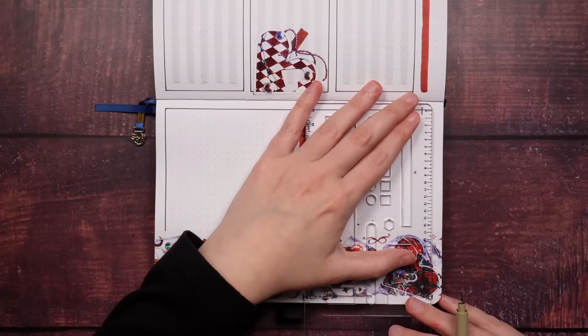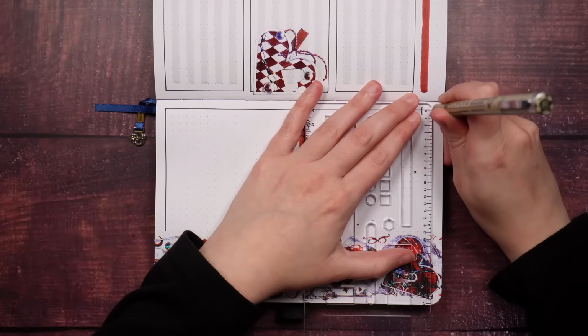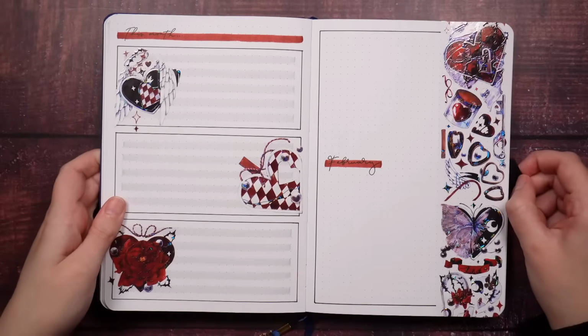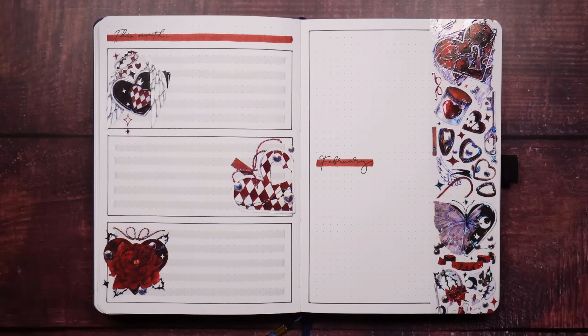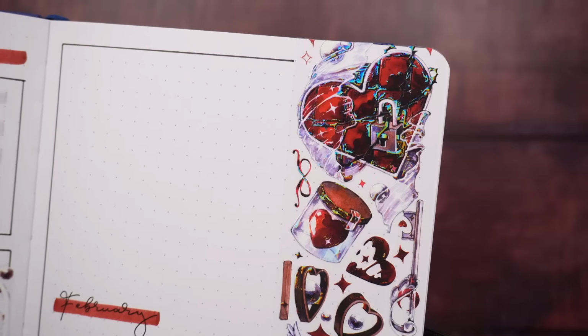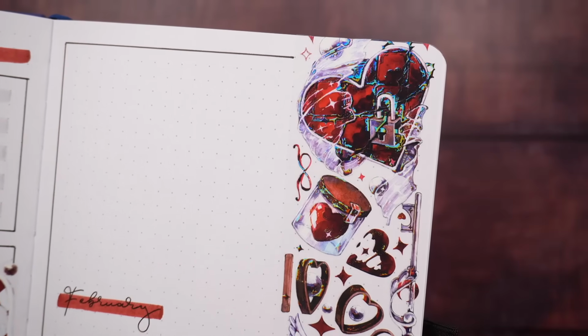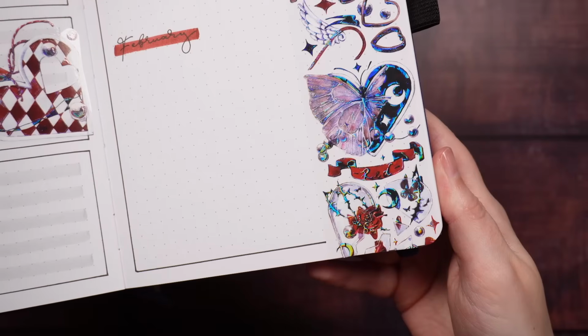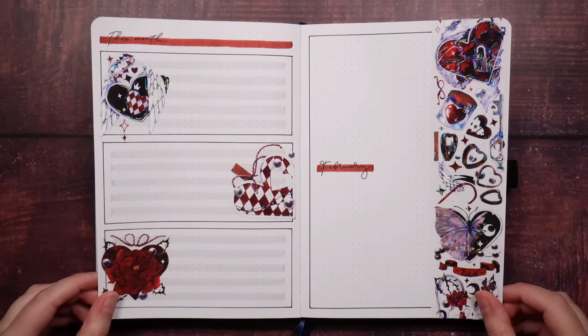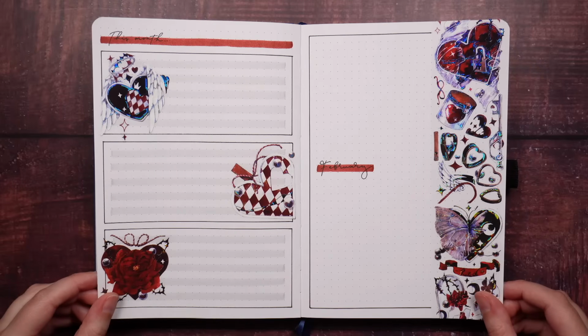As can probably be expected, given the simplicity of this layout, just having the tape, a header, and a simple border, this one took about 2.5 minutes to set up. But if I had gotten a little bit more particular about how I wanted each of those elements to look down the right hand side, maybe which pieces in particular I wanted from the tape, that would have added a lot of time having to cut them all out and arrange them. By just putting the tape down as it was printed, that one was quite quick.